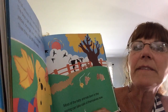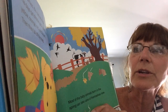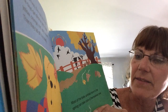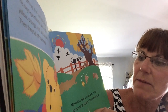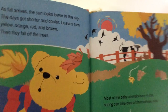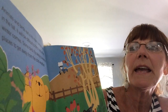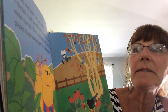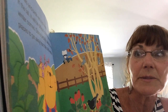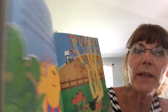As the fall arrives, the sun looks lower in the sky. The days get shorter and cooler. Leaves turn orange, yellow, red, and brown, and then they fall off the trees. Most of the baby animals born in the spring can take care of themselves now. They're getting bigger. Animals and birds eat a lot more berries and nuts in the fall. It would be difficult to find food when winter time comes. Some birds fly away to warmer places to get away from the cold weather.